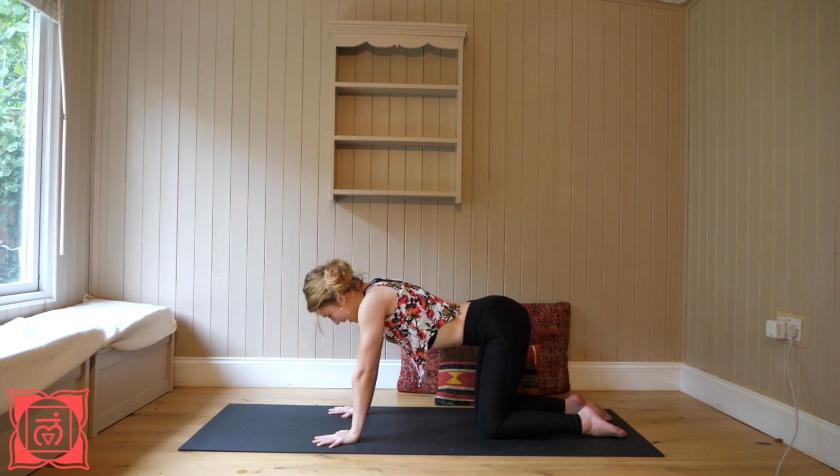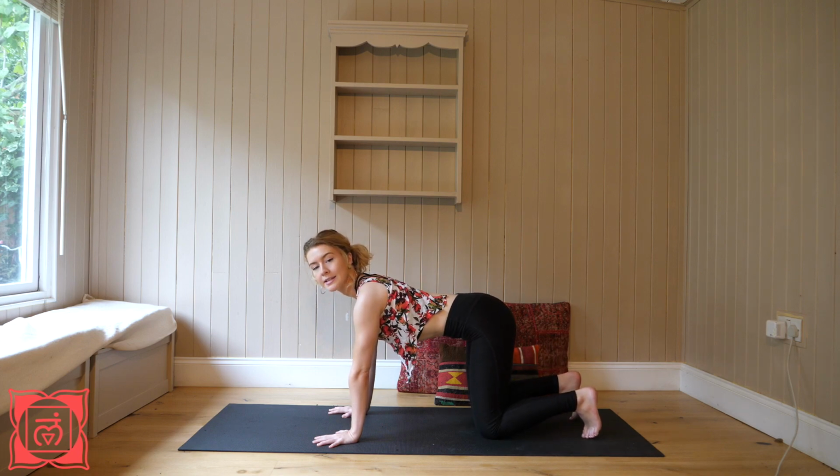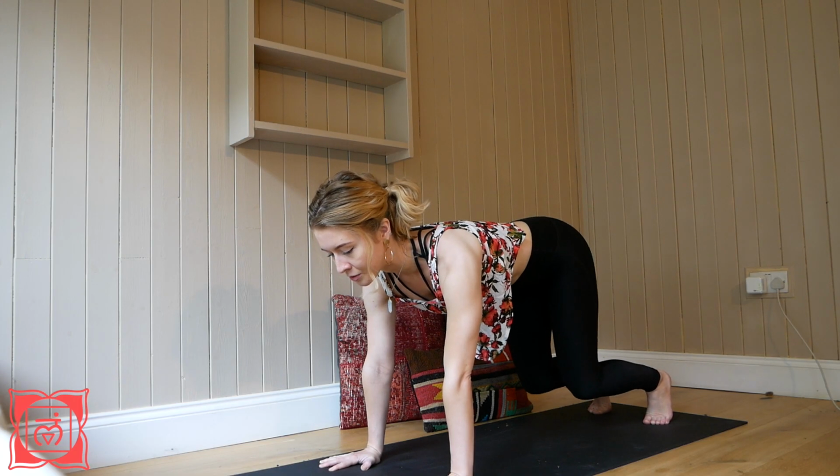All meeting back in a tabletop with a long, straight spine. We're tucking the toes underneath here and lifting the knees up off the mat. Engaging your core.